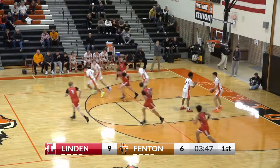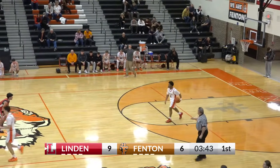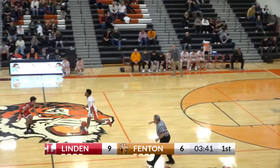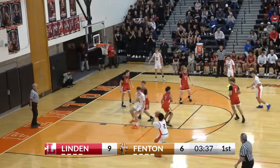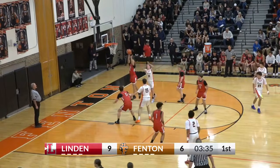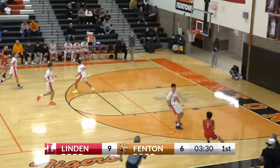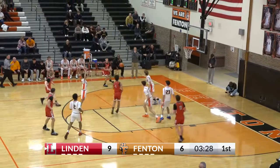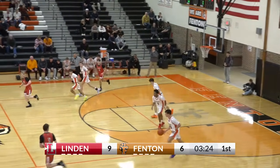Fast-paced play, defensive transition, stops it. Linden, no, pulled down by Taylor. Good offense, just a missed shot. That happens in the game of basketball. Now it's Fenton with just a 3-point lead. Excuse me, Linden. Linden with the board. They have the chance to extend here. This is Zuniga. Out to Moore for three. Just off the mark. Fenton basketball.